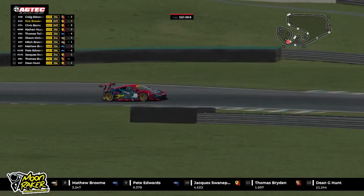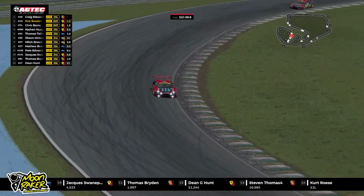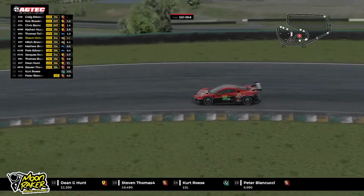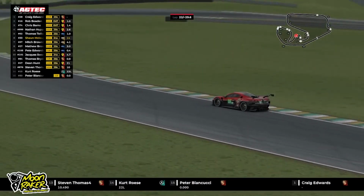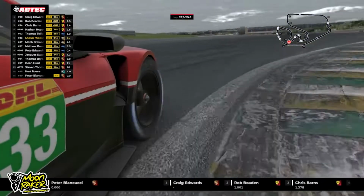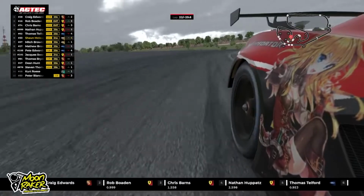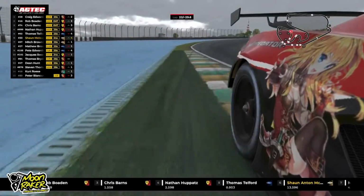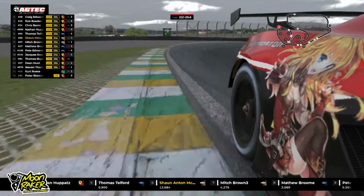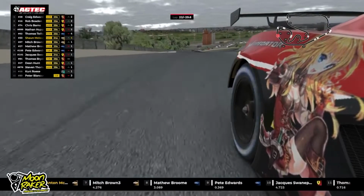Dylan McLaughlin up 4 spots from the start. Really, really great drive from him in the Corvette. In the anime Corvette. I'm not sure what anime that is. Maybe a listener could tell me. We can see what it is. Not sure what that is. An avid anime watcher could tell me.